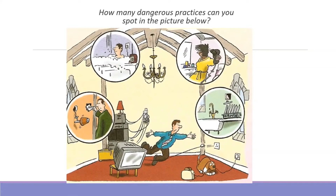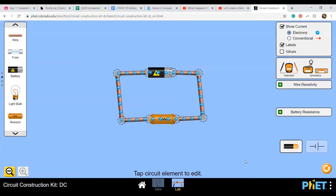Okay, so what I want to do now is quickly share something different with you. I'm going to share this circuit here just because I think this is interesting. This here is a FET simulation. I might get you guys to play around with this later. I might even get you guys to play around with this on Friday. That'd be something that'd be good to do.